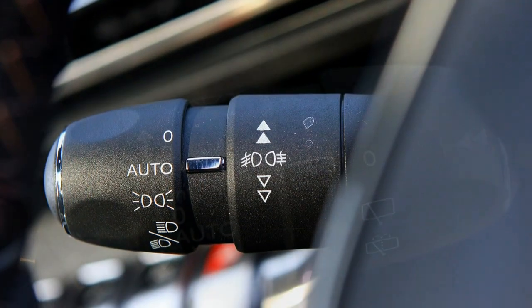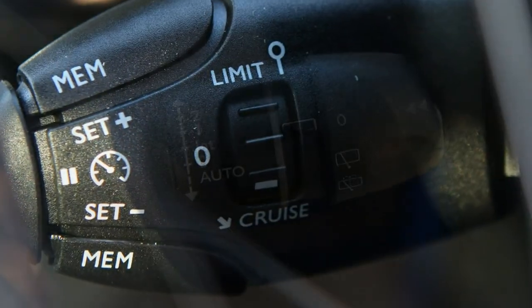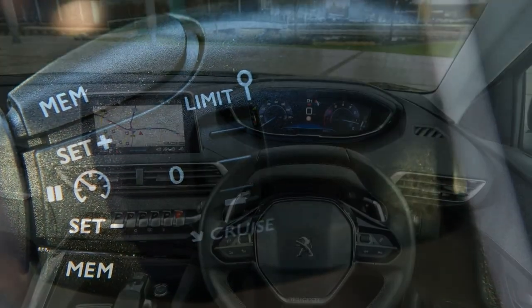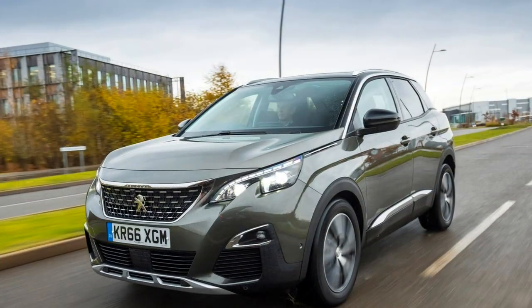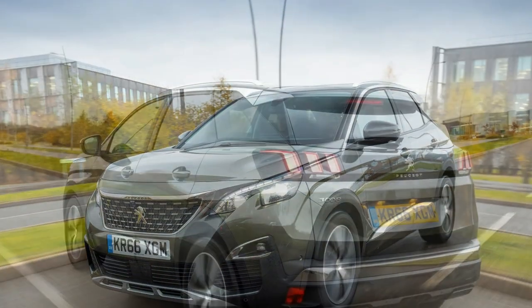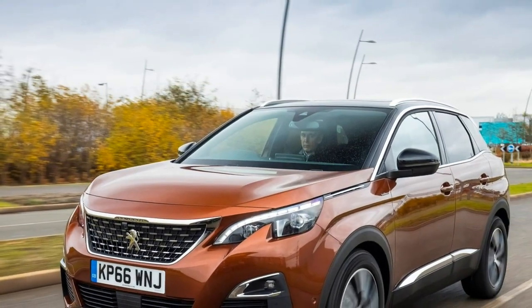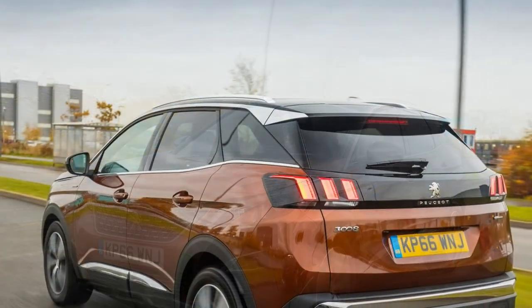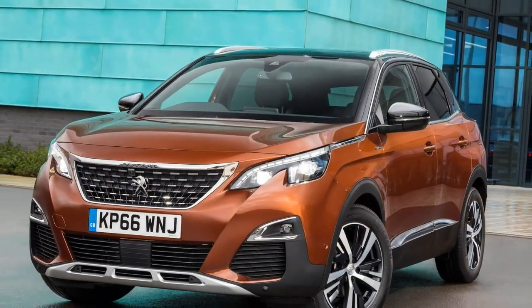Engine refinement is a bit of a mixed bag. The 130 horsepower petrol motor is quite smooth and quiet, emitting an eager thrum when worked hard. Both 120 horsepower and 180 horsepower diesels do not hide their fuel type, especially the automatic-only 180 horsepower unit, however, they are adequately hushed for the class.